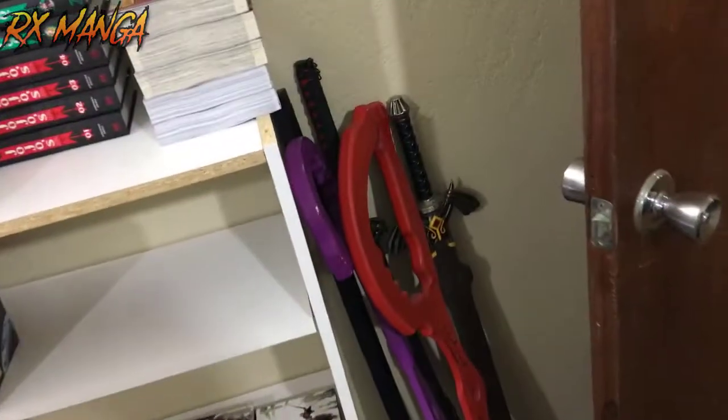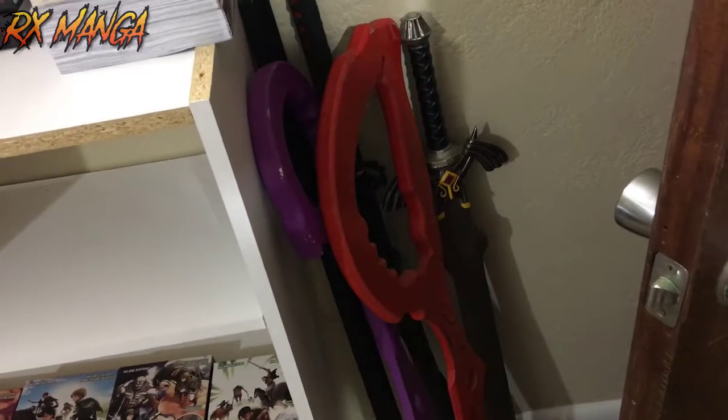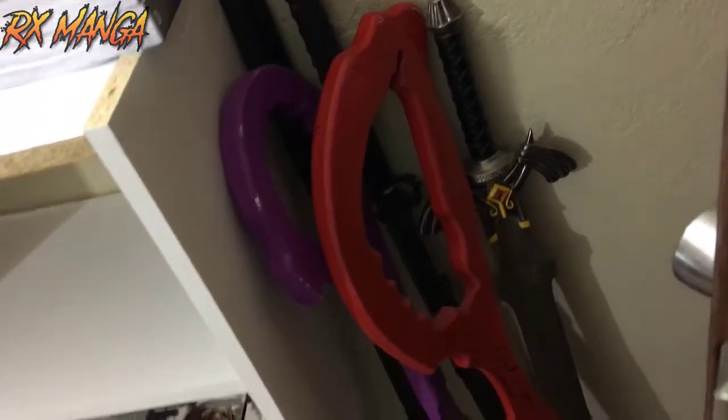Starting behind the door, we got a couple little replica guys. We got the Scissor Blades from Kill la Kill, both autographed by Senketsu and Ryuko. We got the Master Sword behind there, Tensa Zangetsu in the back, and Sasuke's blade. I think that's like Leaf Cutter or something like that.